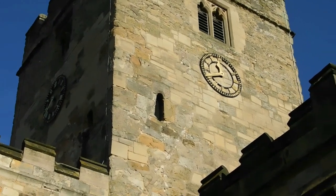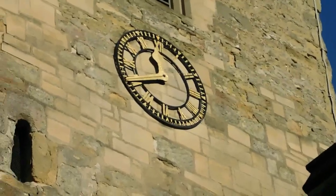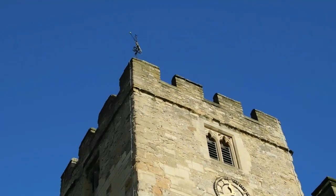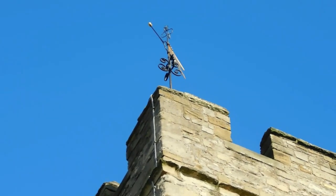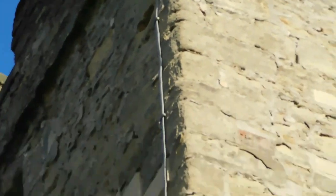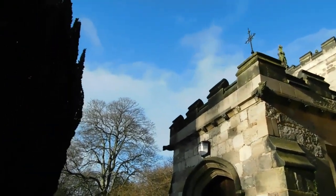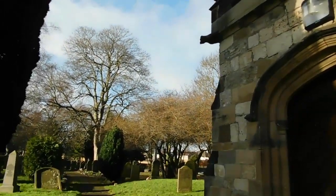Then we're up to the tower. I don't believe that clock is original, I think it's an early 1800s job. It's not part of the original build. And we seem to have another antenna up there, look. See where that one's connected. So these antennas on churches, I have problems with. Not problems with, just I ask these questions, but I never get any answers really on my videos.